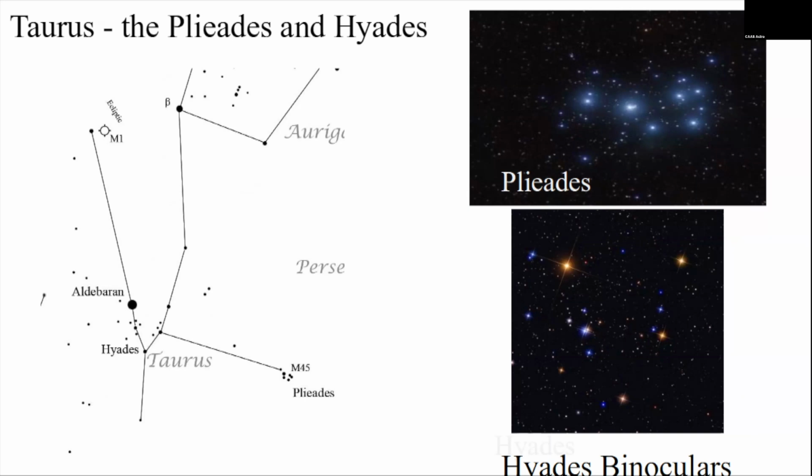Then we go to Taurus, and Taurus has the Hyades, which is, you know what? I forget. That's about 140 light years away. I think the Pleiades are about 550, if I remember right. And Aldebaran, which looks like it's part of the Hyades, is not in that cluster. It's closer, I think. I had all that written down, but oh well. So M45 has got a lot of nebulosity around the stars, and of course, that's the Seven Sisters. There's another one in it, M1, and that's the Crab Nebula, and that's, I think, a supernova remnant. Is that right?